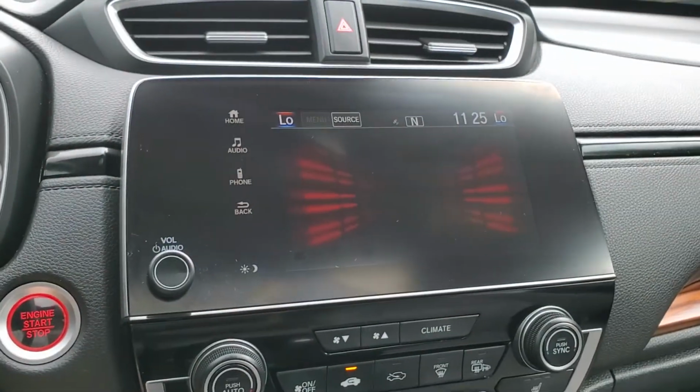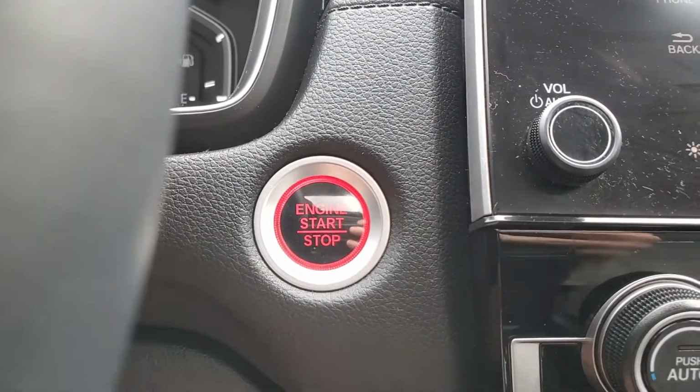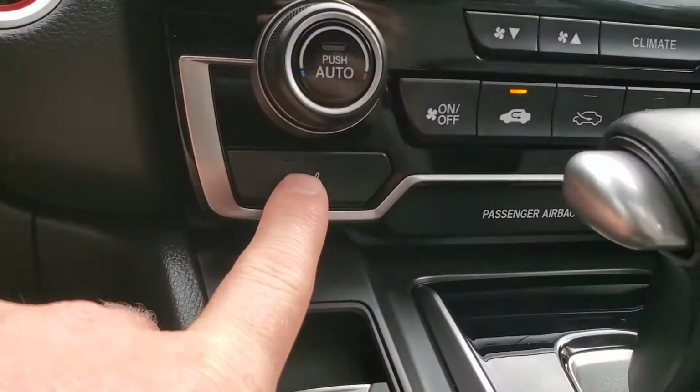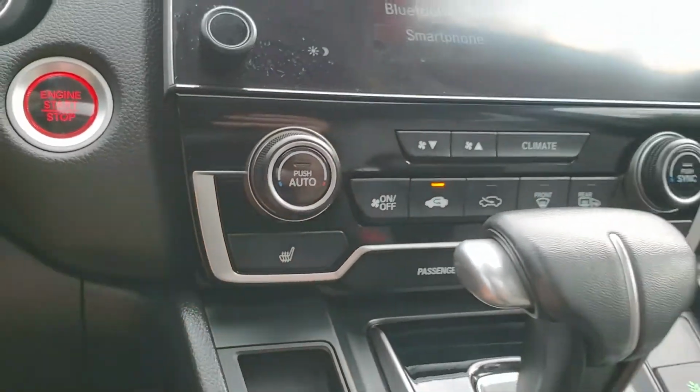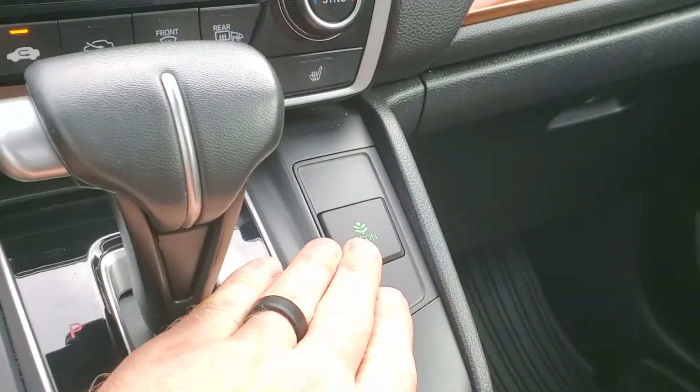It's all touch screen. You can see it is push button start. You got your heated seats in the front. It is a dual zone automatic climate control system. Parking brake, eco mode.